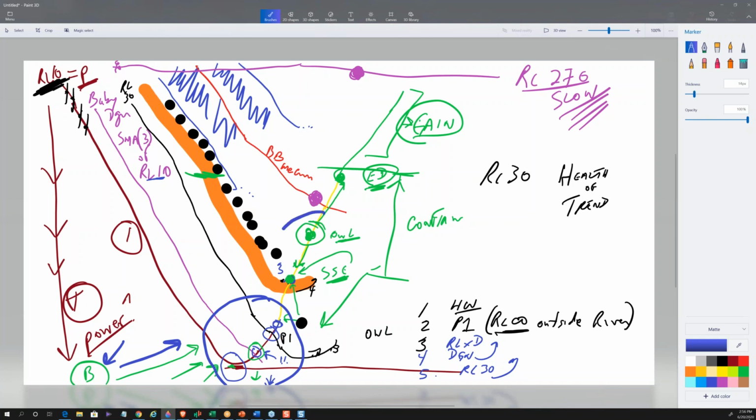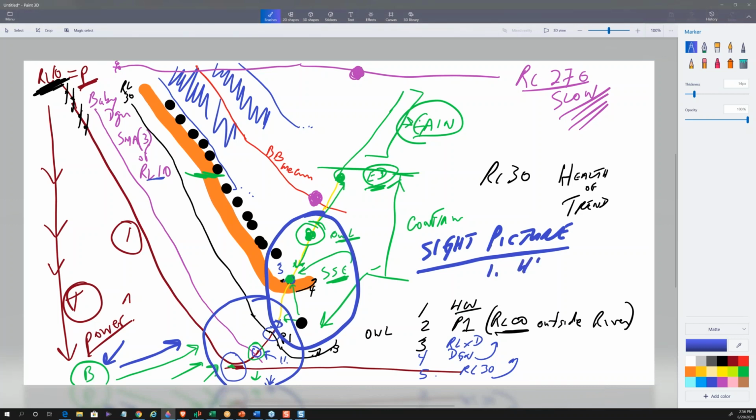And now I have my sight picture. In rifle marksmanship, we call that the sight picture. Is everything aligned? Is my rifle pointing at the target? So I got to see three things for the SSC. One, I got to see a harsh winter. Two, I have to see winter has become spring. Three, I have to see RLXD. And four, I have to see PSAR flip.